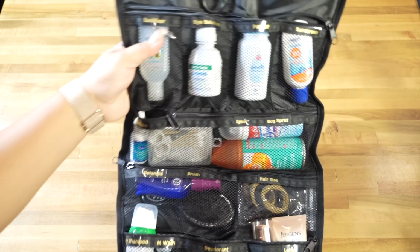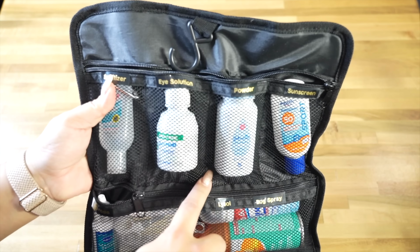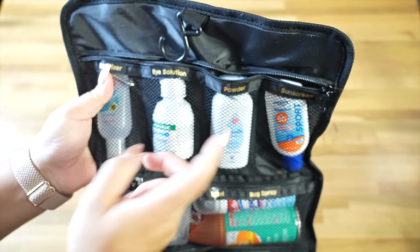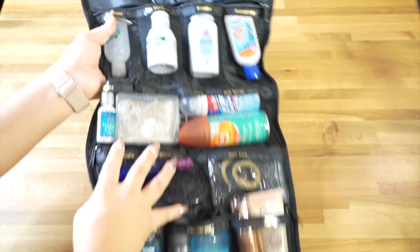What I really like is these are all divided, and then there's a zipper across the top. There is this little hangy thing, so if you go to the bathroom at your pool, you can hang it up.